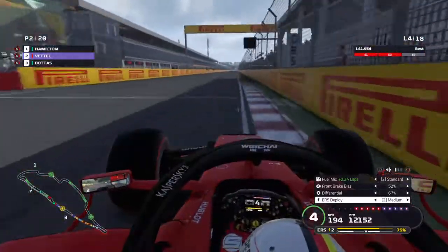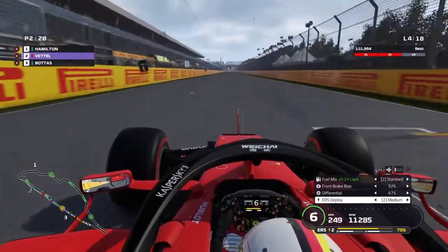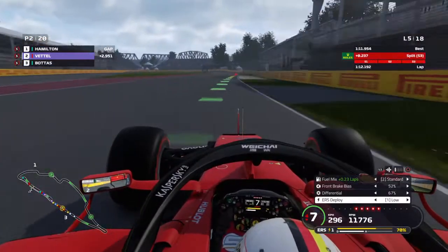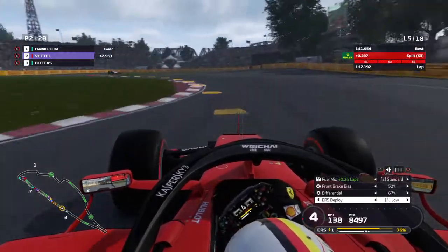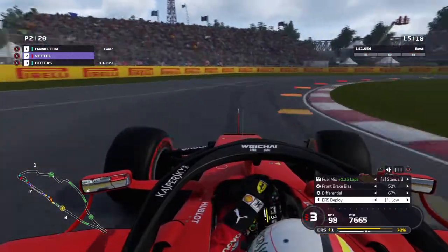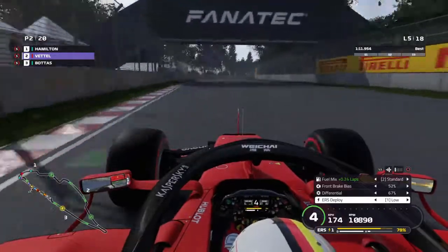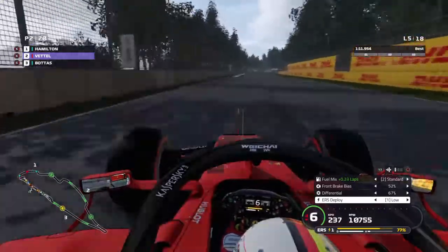Coming into the final corners, lucky not to get a warning there. We did ride the curb a little bit. We're now only 2.9 seconds off Lewis Hamilton. Gap to teammate behind is 3.4 seconds. 3.4 seconds separate ourselves from our teammate.